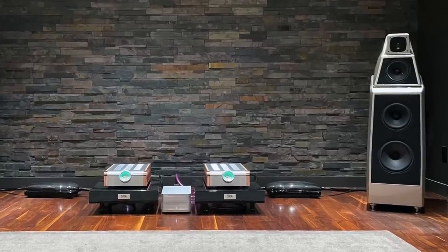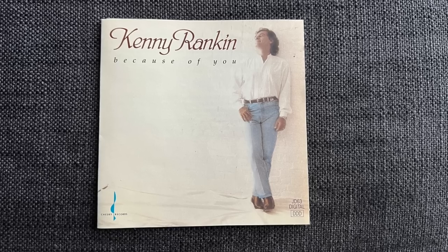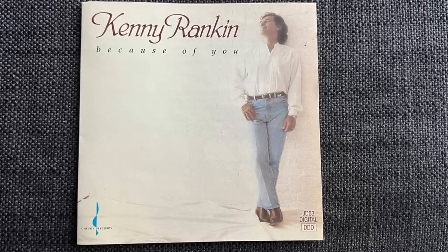To quiet things down a bit, I turned to this recording, Kenny Rankin, Because of You. Now, this is a Chesky Records recording. I was present. Actually, I worked at this session. It was in 1991, and it's Kenny in a large studio, RCA Studio A, here in New York City, where they usually record symphonies, orchestras. I mean, big stuff goes on in that studio. And there's Kenny with piano, saxophone, drums, bass, and percussion instruments.